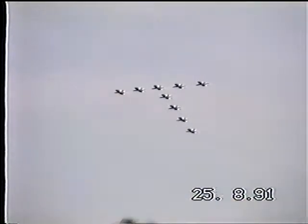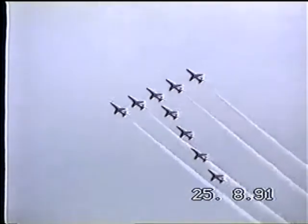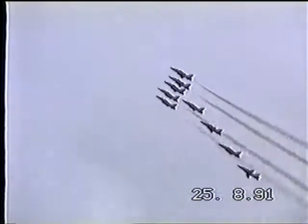Pulling up now from our right is the shape featuring five aircraft in line astern and five in line abreast. A very difficult rolling manoeuvre, the Tango.